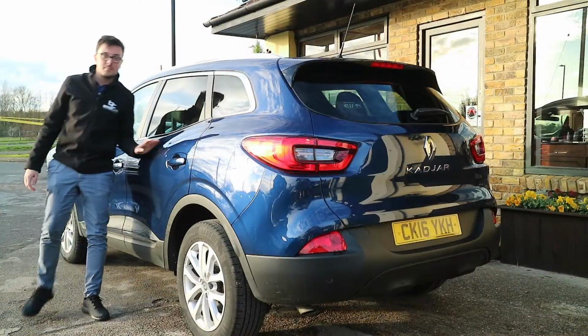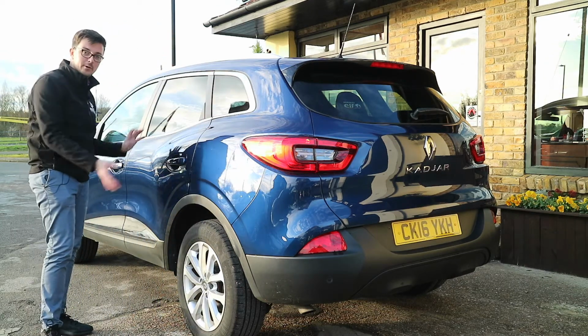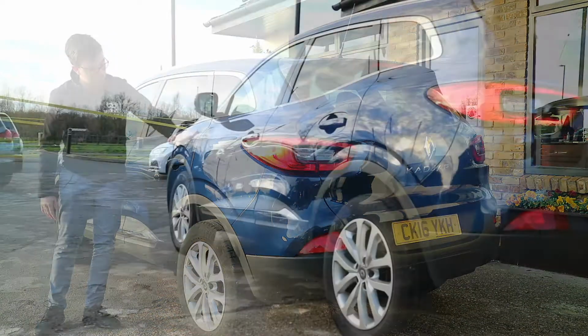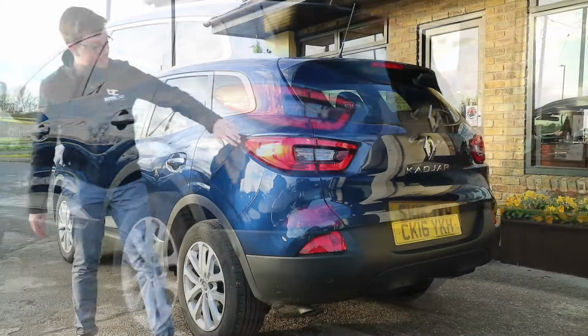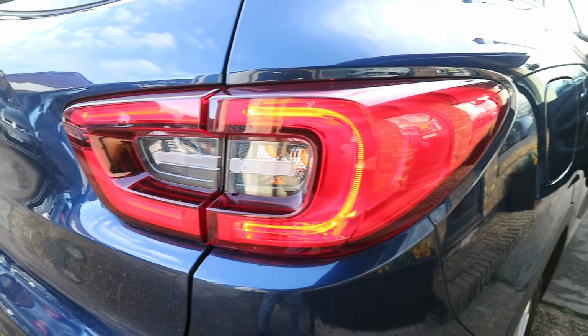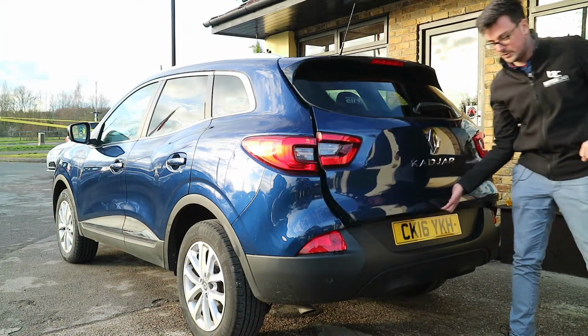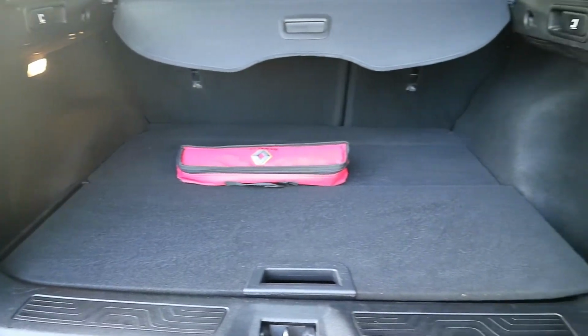Right then, moving around to the back of the Renault Kadjar, you can see here that the actual styling of the car when you're a little bit up close and personal with it is actually incredibly nice. So you've got the haunch that goes from the flat door over the rear arch just here, and then you have got the 3D LED rear tail lights as well, which is nice on a car of this sort of price point.